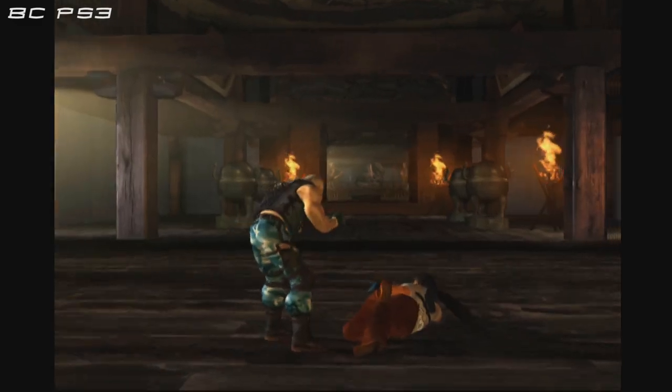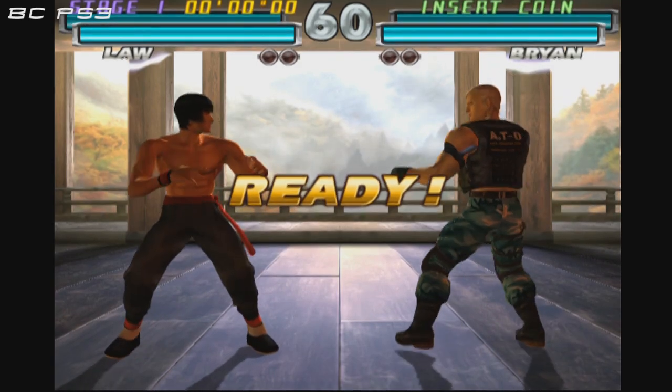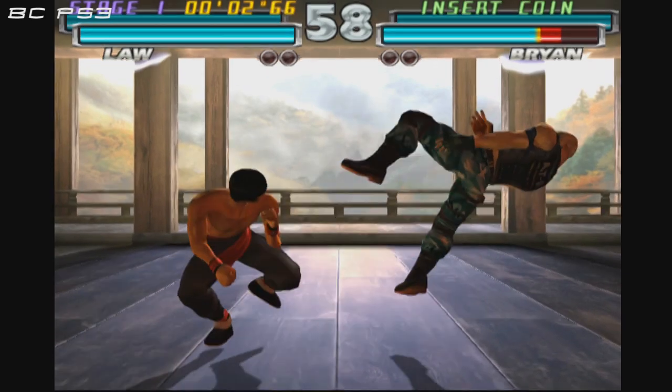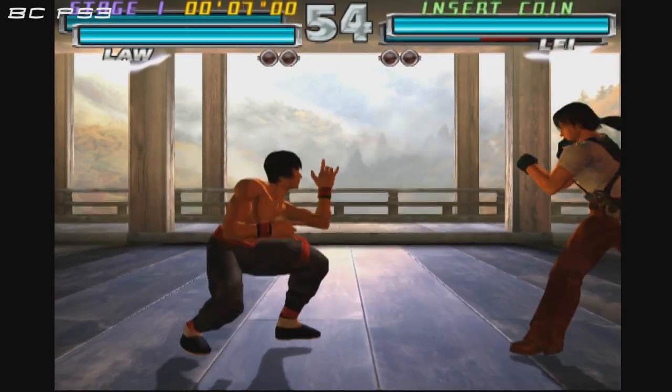And already, from this little intro sequence of the characters, you can see there's a bit of a problem. The game is running in slow motion, it's not running correctly. So there's obviously something with the CPU emulation that the backwards compatible PS3 is doing that isn't quite right, because this game is not running correctly at all.